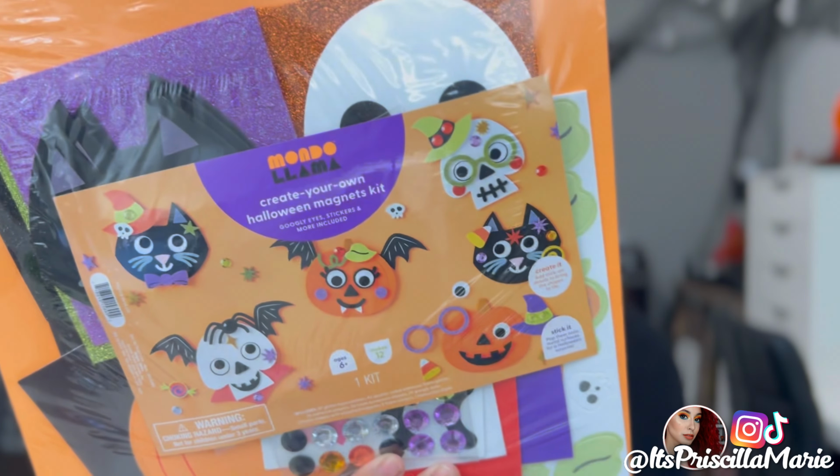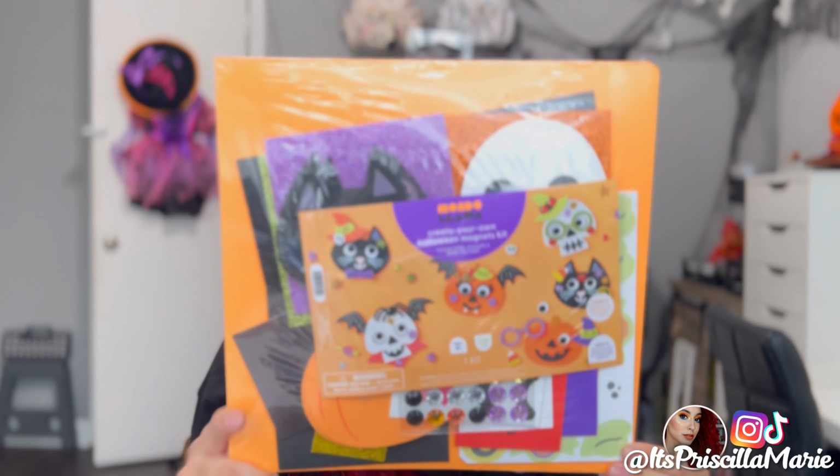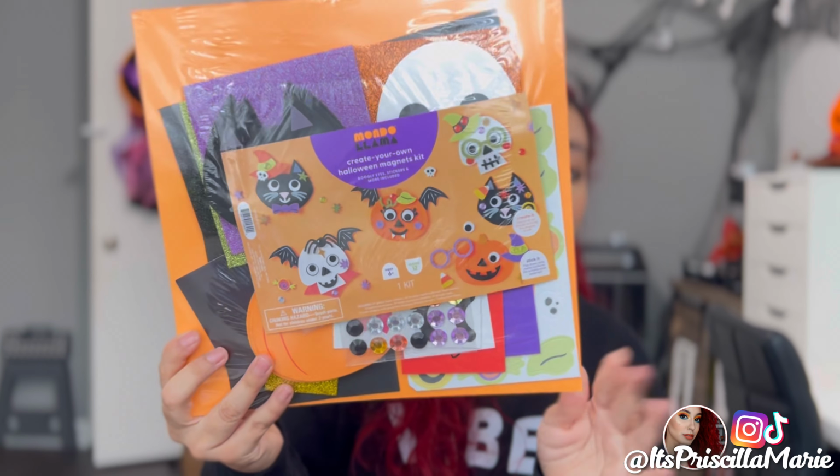And then also at Target, I picked up this guy. This is a create your own Halloween magnets kit, which I thought was so cute. It has googly eyes and everything. I'm so excited to do this with her. She is so hands-on now and loves doing activities and wants to help me do things. This was $5 at Target. Anyways, so then on Amazon, I'm trying to keep it a little bit organized.